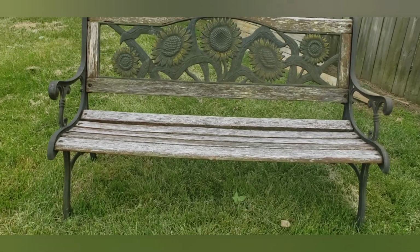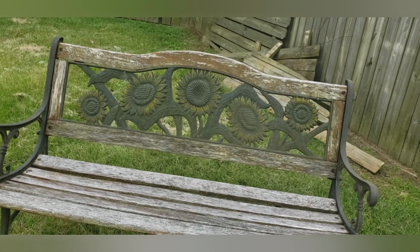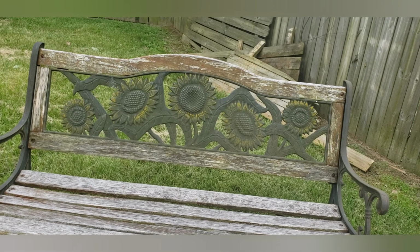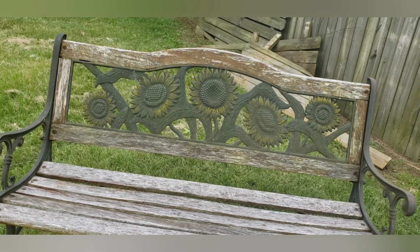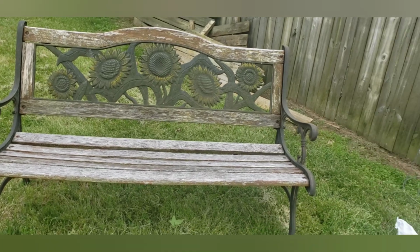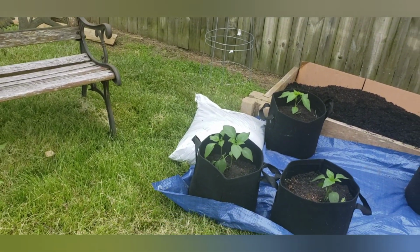But anyway, it's like an older wood. Like it probably needs to be refinished, but I kind of love the older look. And then it's got these beautiful sunflowers on it. And it's just a great addition to my garden. It's a perfect place for me to sit and drink my coffee and just stare at the loveliness. So anyway, I wanted to talk to you about that.